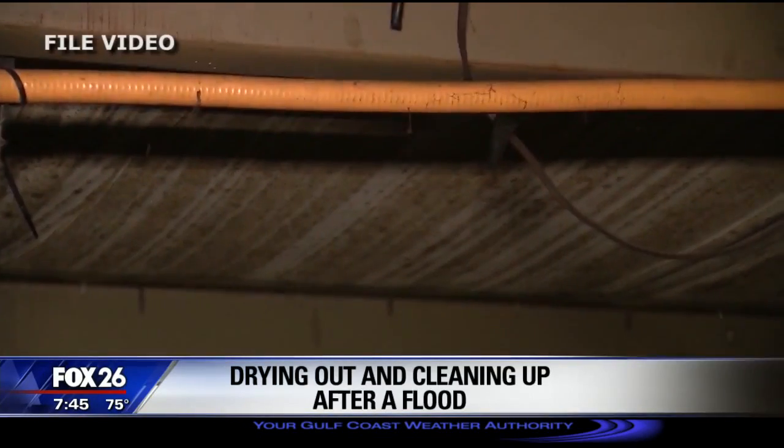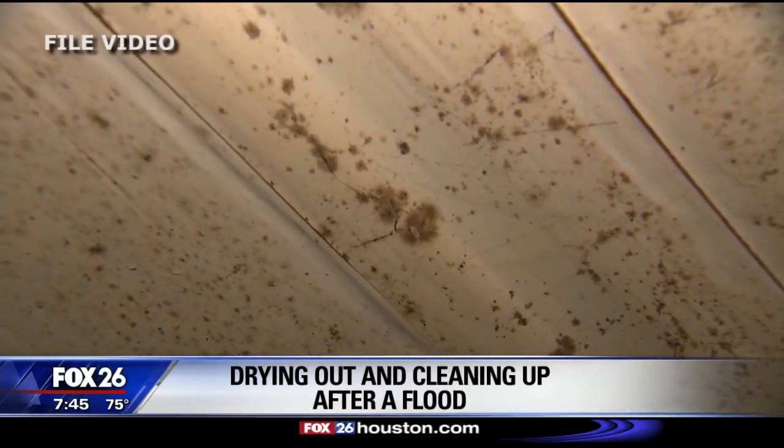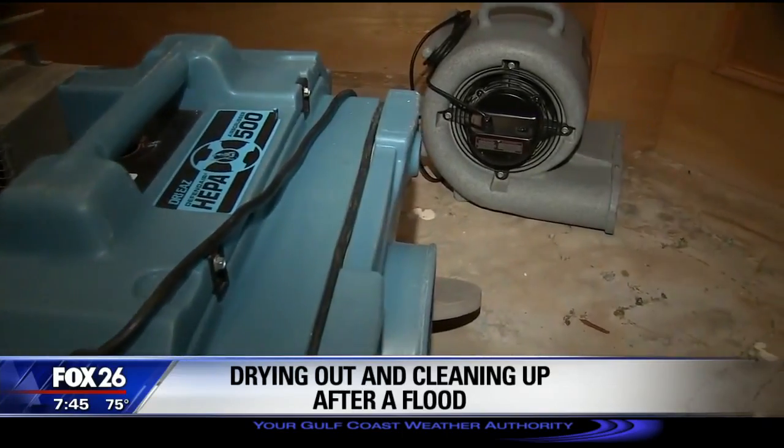Yeah, so one of the first things that people need to understand is that the flood water carries a high level of contaminants, which is going to lead not only the moisture, but those added contaminants are going to lead to mold in the walls, in the floors, in the carpets quite quickly. It can start to happen between 24 to 48 hours. So we want to give people some tips. The first thing you need to do is try to dry everything out as quickly as possible and try to disinfect everything you can, essentially.